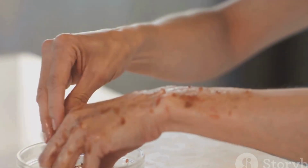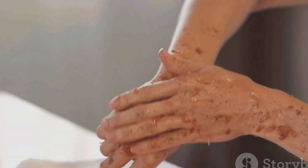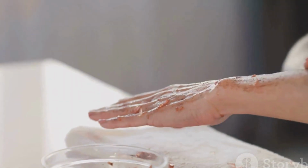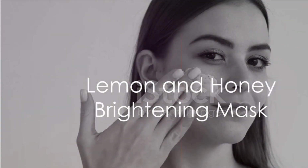This divine mix not only exfoliates but also deeply moisturizes, leaving you with a radiant glow. Buff away dullness with gentle circular motions to reveal smoother, brighter skin. Fifth, we present the lemon and honey brightening mask.